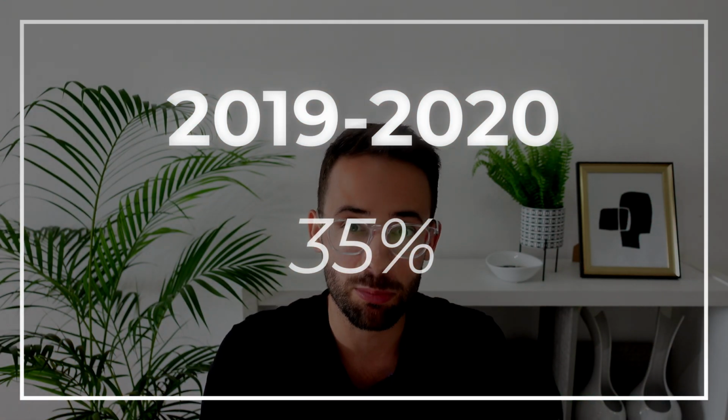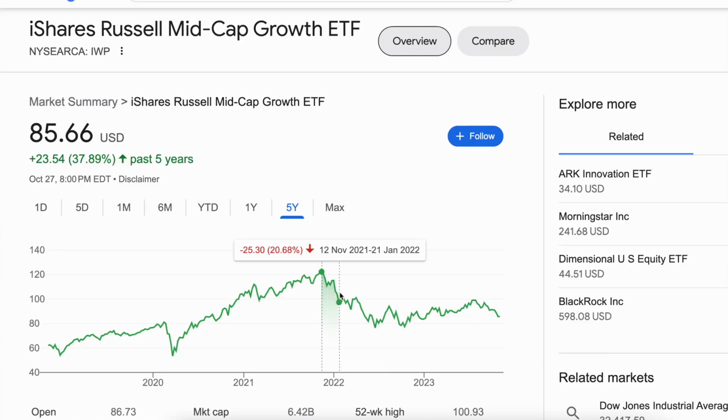For example, in 2019 and 2020, this ETF returned a crazy 35% in each of those years, but then it turned around and in 2022 went down by 27%. So you really are riding the roller coaster with this type of ETF. The expense ratio here is also a little bit higher at 0.23%. And generally, if you're thinking of including this in your portfolio, I would definitely recommend allocating only a small percentage of your total investment. It's nice to have exposure to this sector of the market, but you don't necessarily want to go all in on this.